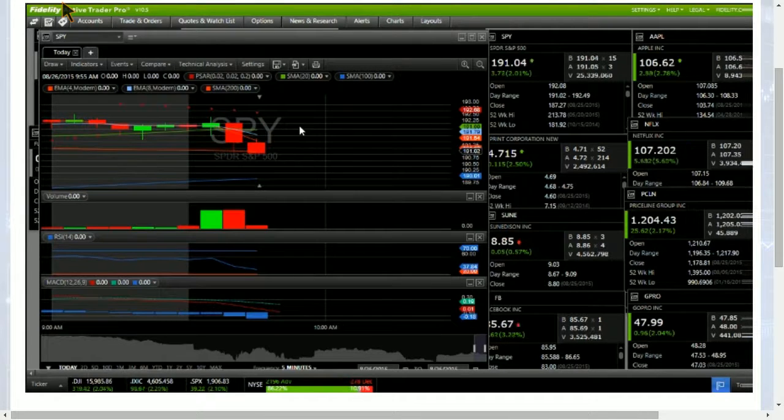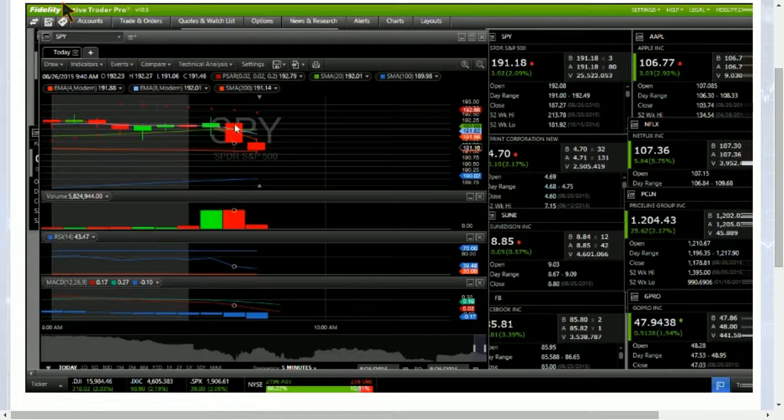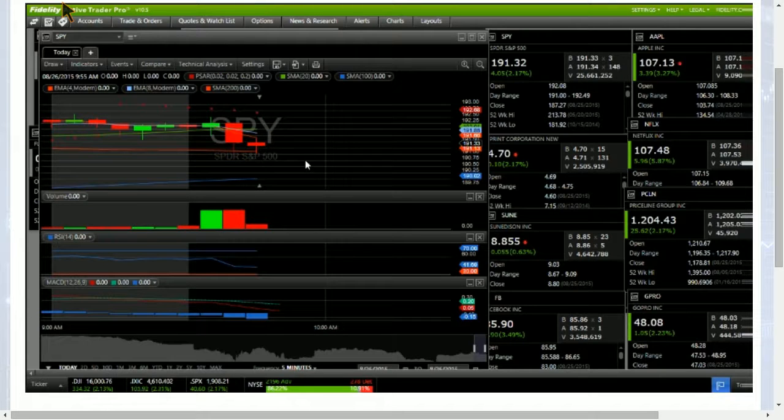so the bears are in control. Bulls could still hold this support by the end of this candlestick in 4 minutes, but these lower lows, 3 lower lows to start the day, is a bearish signal. Three lower lows and 3 lower highs.